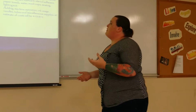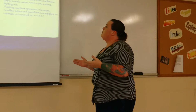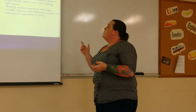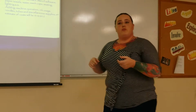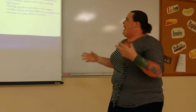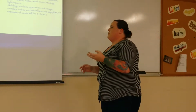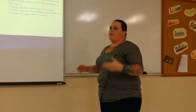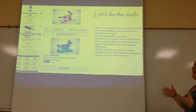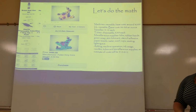So in doing the math, with traditional coil or rotary machines, they'll use disposable tubes, and then your needle, and your ink caps, and all that fun stuff. Adding everything together with water wash cups, lights, seating, the reusable things, that's broken down, it'll be like $10 to $12 per sitting.